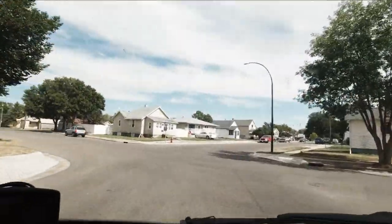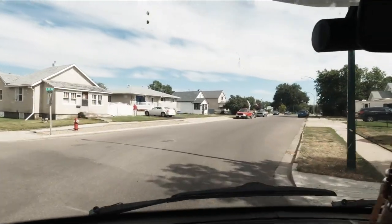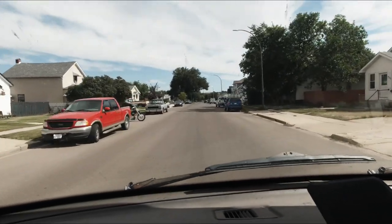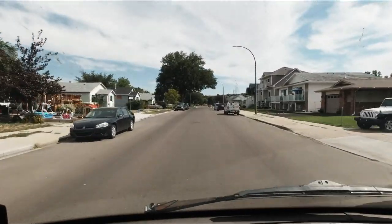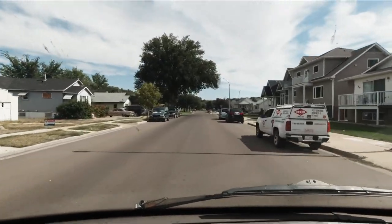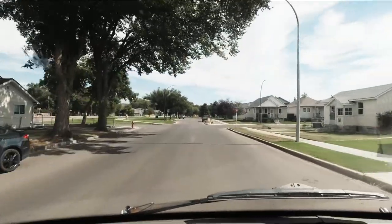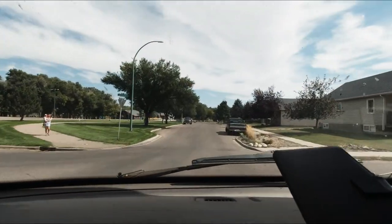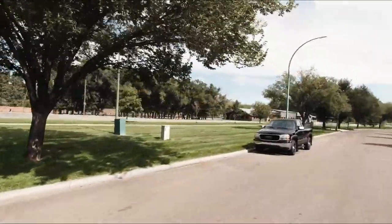Okay, hard to see on this corner. No, we are okay. We are good to go. Not a vehicle in sight. It is all closed for the day. This is the Viner Center right here.